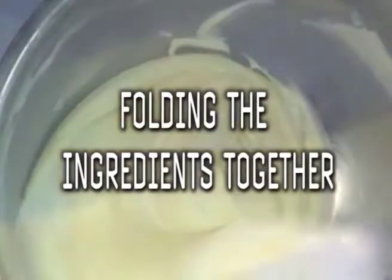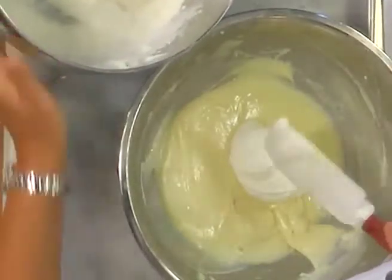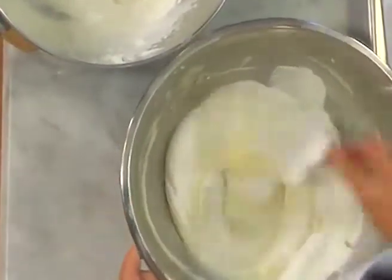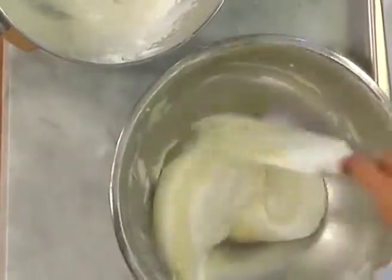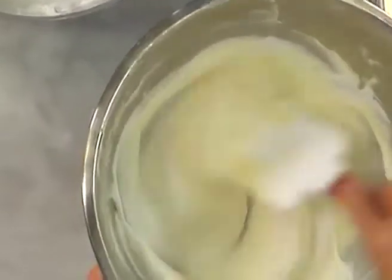Combine the chocolate and the cream. I'm taking a little bit of the cream and mixing it in. By doing this, it keeps the chocolate from seizing up, and you end up with a very, very smooth mixture that you can add the rest of your whipped cream to, and it will fold very nicely. My cream is slightly runny, and that's how I like it.